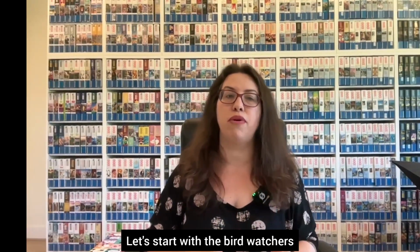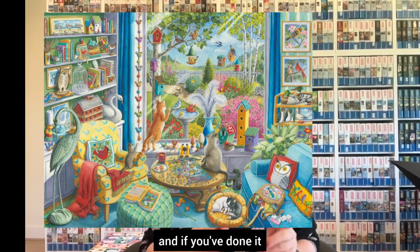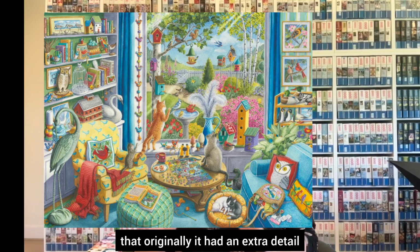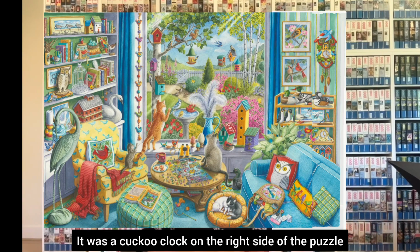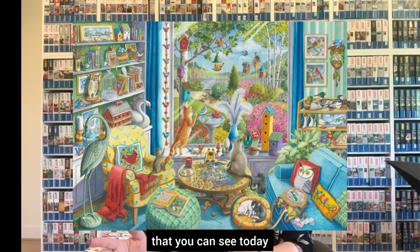Let's start with the Bird Watchers. This is a 750 puzzle, and if you've done it, you might be surprised right now to learn that originally it had an extra detail. Actually, it didn't have it, and then it had it, and then it didn't have it again. It was a cuckoo clock on the right side of the puzzle that you can see today.